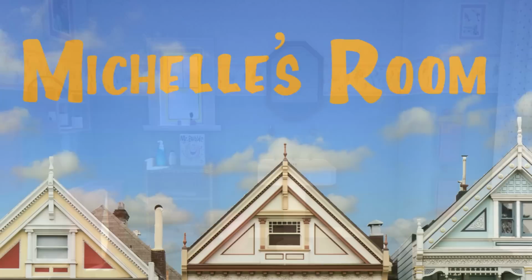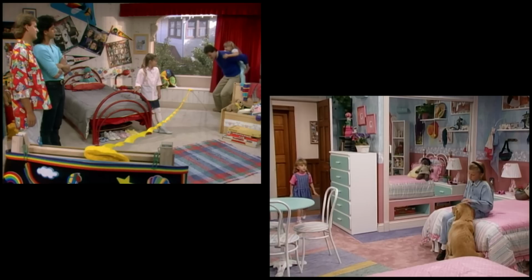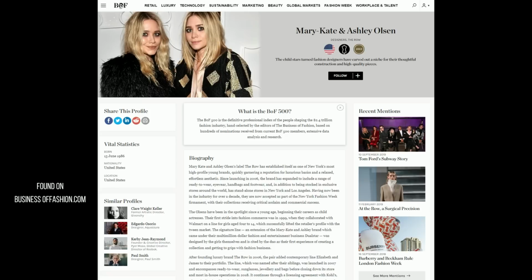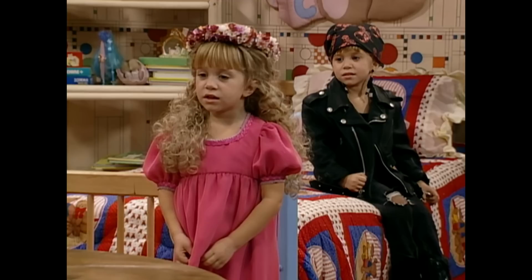Next up on the tour is Michelle's room. There was a lot of switching of rooms going on during the series, but remember, I'm modeling this after season 2. In that season, this was Michelle's room. Michelle was, of course, played by twins Mary-Kate and Ashley Olsen. As you also probably know, after the show, they went on to co-found a luxury fashion brand. Fun fact, for anyone who doesn't already know, although they look nearly identical as kids, they're actually fraternal twins.